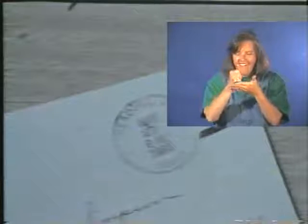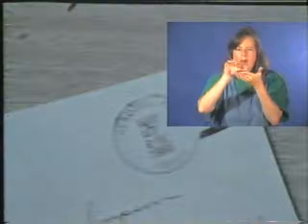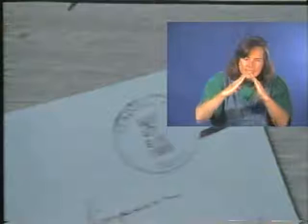A stamp is canceled to show it was used once and can't be used again. The cancellation shows the name of the town and the state where the letter was mailed. It also shows the date.